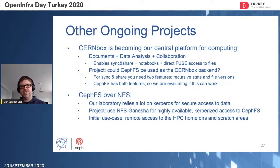For a sync and share service, you need two features, basically. You need in your file system a way to keep recursive statistics to know if some file deep in your file hierarchy has changed, so you don't have to stat every file of the system. But you also need file versions. Now, CephFS has both of these features, so it's a good candidate for this to work, and we're evaluating the details of whether we can make this work or not.